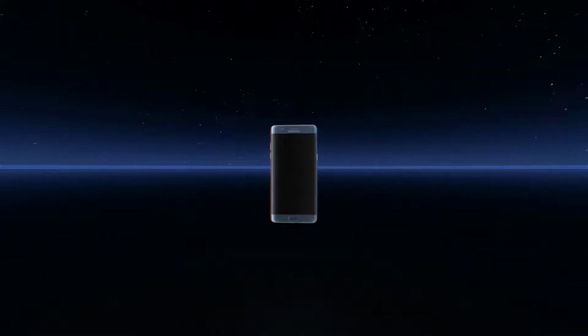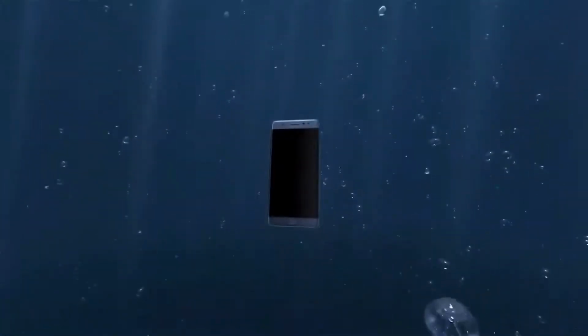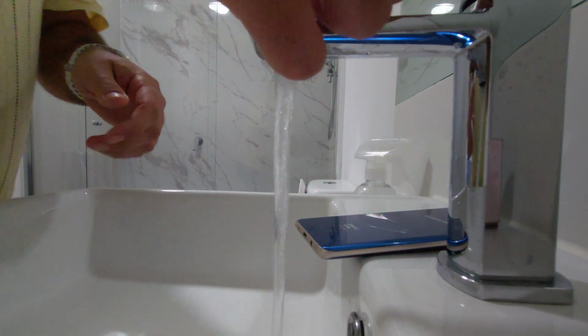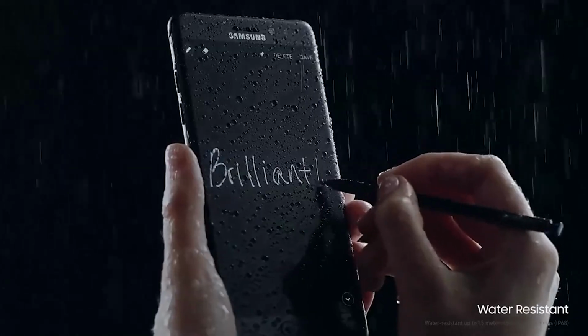With the Note 5 the year before, Samsung brought in a host of new S Pen features as well as a new S Pen mechanic. This was Samsung's first water-resistant Note. And with that, Samsung's first water-resistant S Pen. So you could have confidence that you could use this in external outdoor situations and that the pen would work in those situations as well.